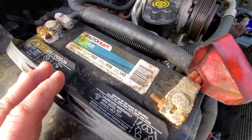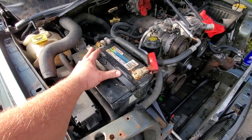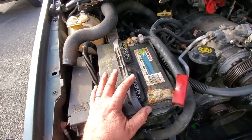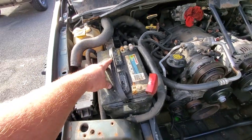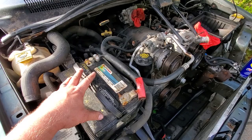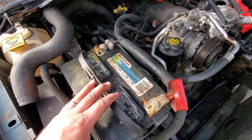Yeah, these terminals have definitely seen better days. But unfortunately, there's a terminal shortage over here in my town. So I'm just gonna have to refresh these. And you know what? My cousin put a new battery in his WJ. I'm gonna try to use his old battery because, God, it's gotta be better than this one.